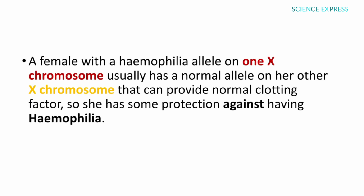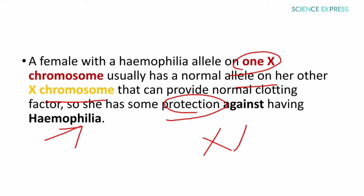Now, a female with a hemophilia allele on one X chromosome usually has a normal allele on her other X chromosome that can provide normal clotting factor, so she has some protection against having hemophilia. Okay, already discussed. One X chromosome carries the hemophilic gene, and the other X chromosome suppresses the hemophilic gene.